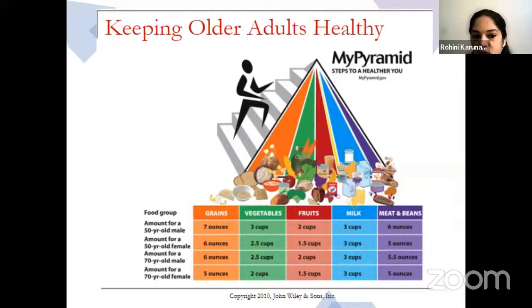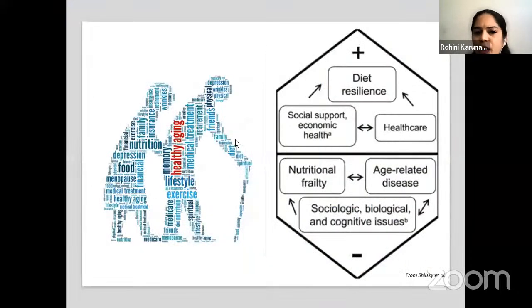So healthy aging, we need to look at a number of factors. It's not just one factor. So there are a number of factors that must be looked into. Dietary resilience is associated with healthcare, age-related disorders, nutrition, social support, and other social, biological, and cognitive issues. So mental ability and other things will support and will aid too. So when this is effectively done, then dietary resilience will manage a good, healthy living.